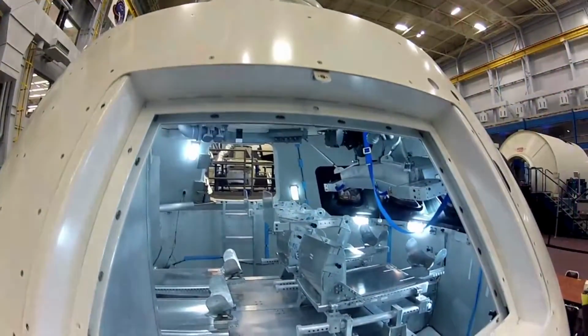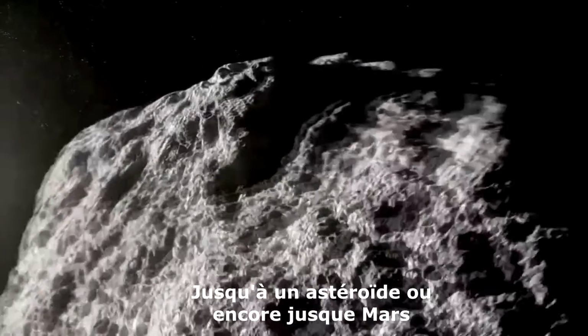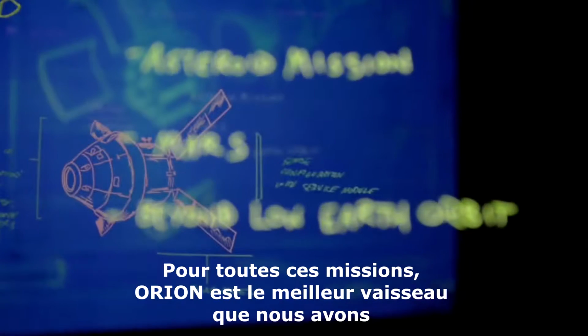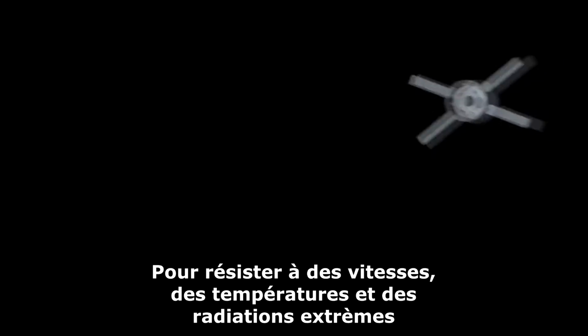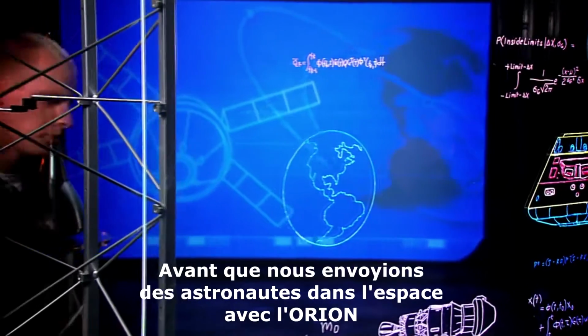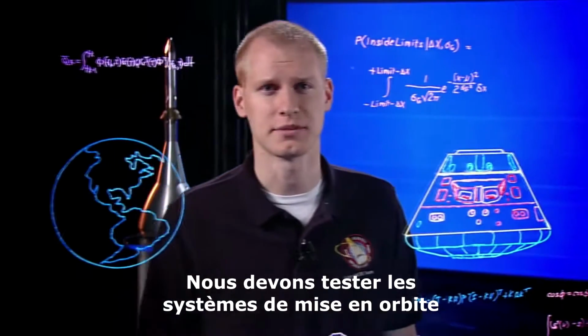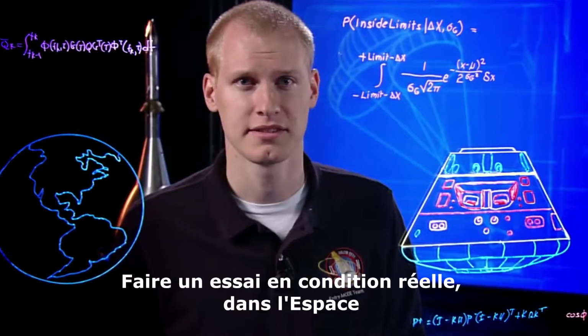Built with versatility in mind, it can take astronauts deeper into space than we've ever gone before, to an asteroid or even onto Mars. For these missions, Orion has to be one tough spacecraft, withstanding high speeds, searing temperatures, and extreme radiation. Before we can send astronauts into space on Orion, we have to test all of its systems. And there's only one way to know if we got it right: fly it in space.